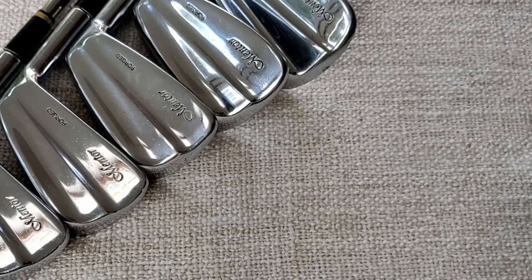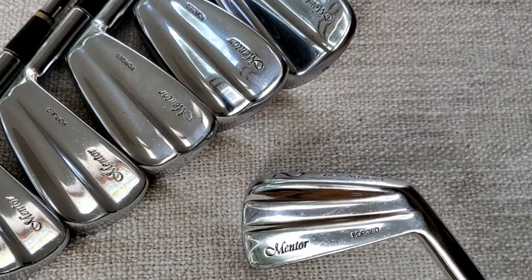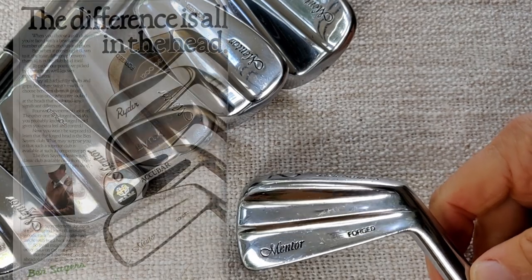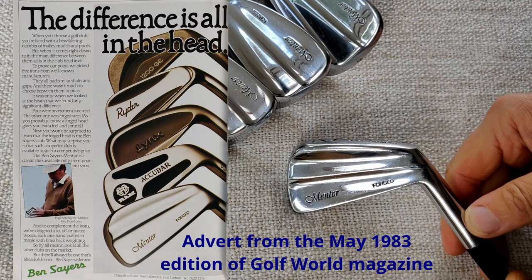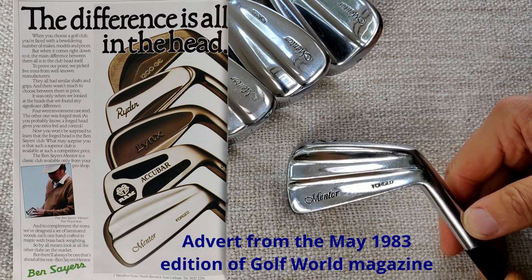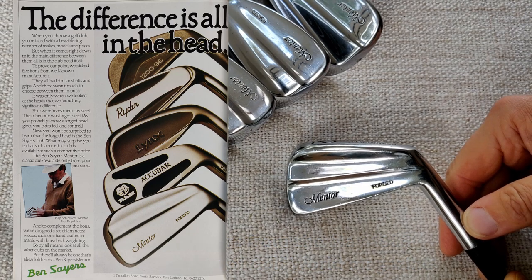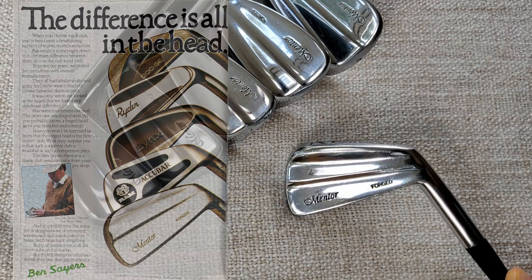Let me look at the name on the club. Mentor Forged. It's a forged head. I'll bring up an advert for this. Rather an unusual advert in that it shows four other clubs as well as the Mentor, and the Mentor appears at the bottom. And unless you read the advert, you wouldn't give it a second glance. But it makes sense. It's saying that a forged head is better than a cast head.